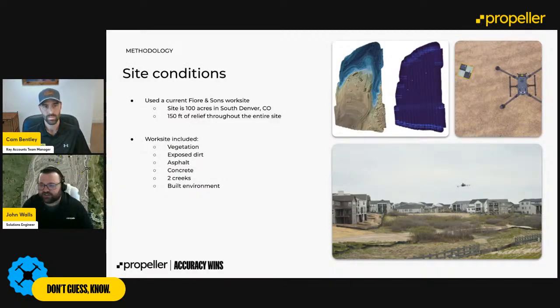So for the methodology, I talked about this a little bit earlier. It's a 100-acre site. Fiore and Sons very kindly gave us access to one of their Canyons projects. It's an active construction project. It's going to be a new housing development, a whole mixed-use case over there. And there was about 150 feet of relief from one side to the other, from the north side to the south side. So a really big site.